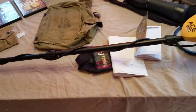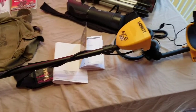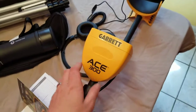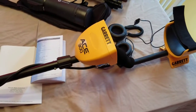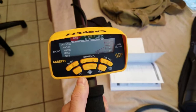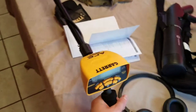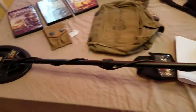Like I said, the metal detector I used to have was about 22 years old, I think, so it crapped out. And I've always wanted a Garrett, so I got this Garrett Ace 300, which is not professional grade at all, but it's good for me. I haven't used it yet. I've been kind of playing around with it, but I've seen these used in a lot of YouTube videos, and a lot of good stuff has been found using these metal detectors. So I'm really excited to get out there and see what I could find.